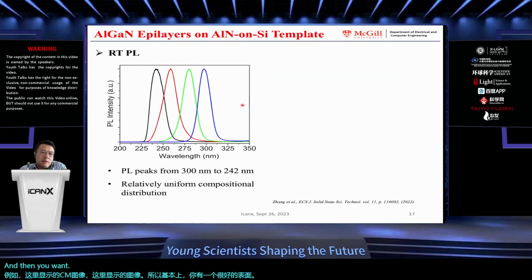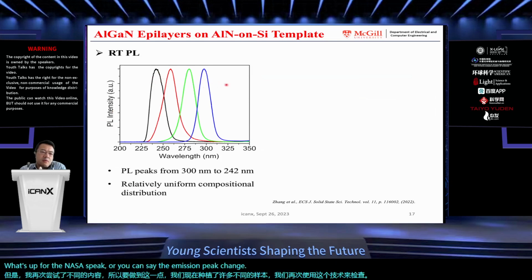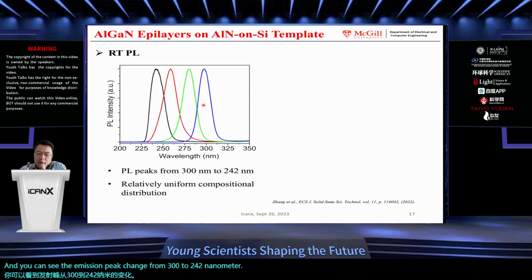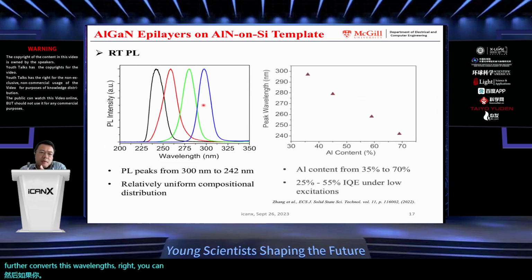And then you want to check, okay, do we really have aluminum gallium nitride with different aluminum content? To do this, we grow many different samples, then again use this photoluminescence technique to check the photoluminescence peak. You can see the emission peak changed from 300 to 242 nanometers. If you convert these wavelengths, you can estimate the aluminum content, which is in the range from 35 to 70%. So you can basically widely tune the aluminum content in this alloy, or another way, you can change the gallium content in this alloy.